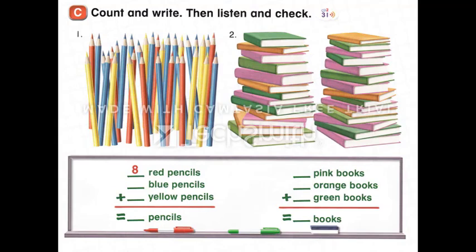1. How many red pencils are there? There are 8 red pencils. How many blue pencils are there? There are 16 blue pencils. How many yellow pencils are there? There are 9 yellow pencils. How many pencils are there? 8 plus 16 plus 9 equals 33. There are 33 pencils.